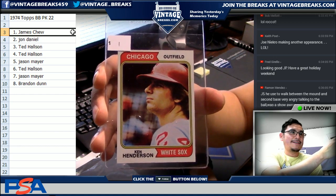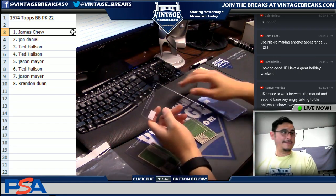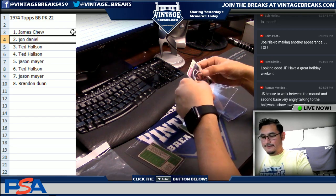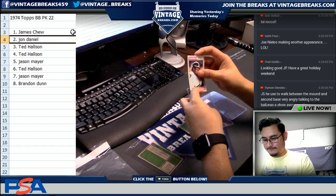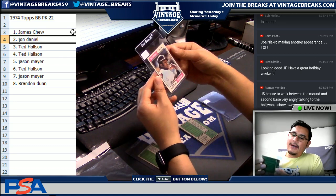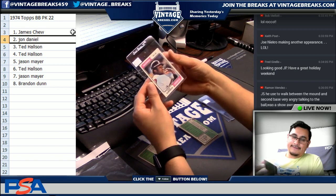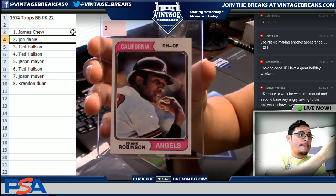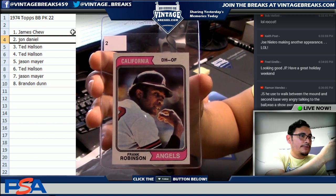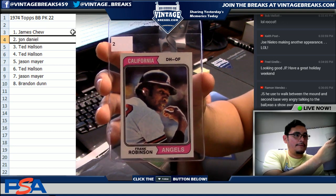I didn't know that. That's crazy. I can see why they would call him that. Makes sense. John Daniel, Hall of Famer Frank Robinson. John, this looks very nice. I like the centering. It's a little skewed left to right, but solid card. Hall of Famer, Frank Robinson.